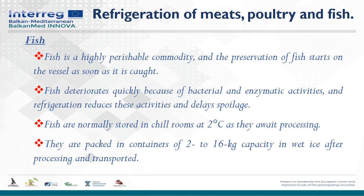Fish are normally stored in chill rooms at 2 degrees as they wait for their processing. They are packed in containers with 2 to 16 kilograms capacity in wet ice after processing and transported. It is desirable to keep these fish during transportation uniformly chilled within the temperature of 0 to 2 degrees.